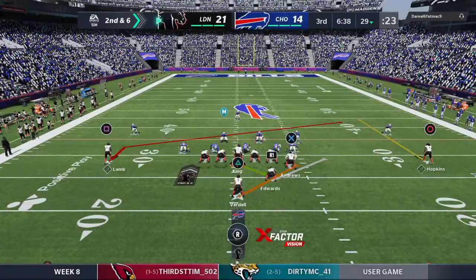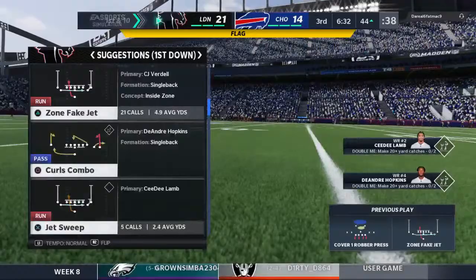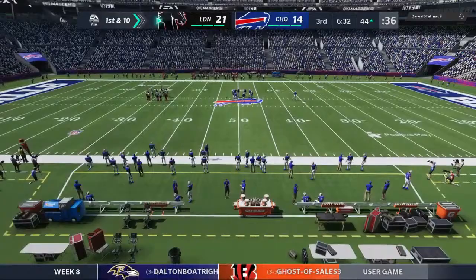Not every play is spectacular. Not every play is for a loss. Make the plays that are in front of you. Keep it to short gains, and you pile up statistics. And he'll be taken down by the face mask, it appeared. And yes, out come the flags. After the penalty, a fresh set of downs. It's first and 10.